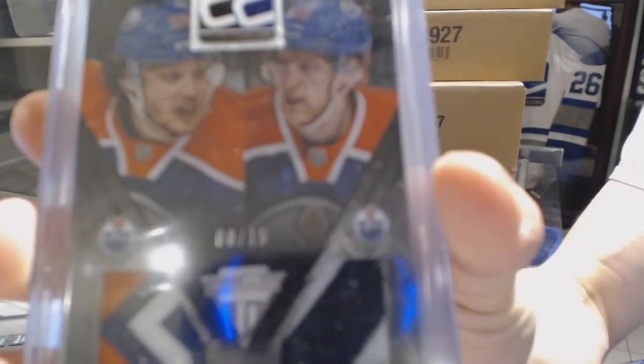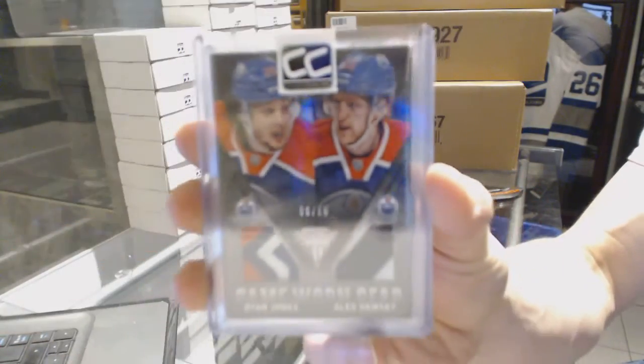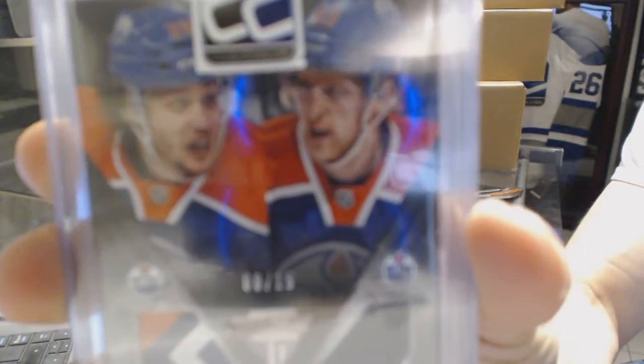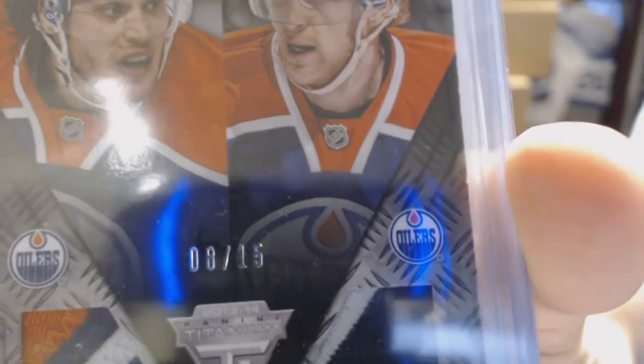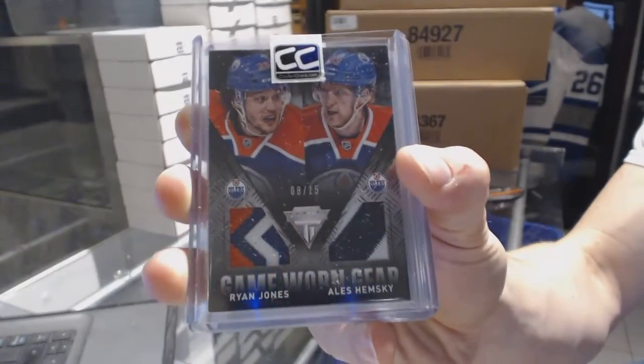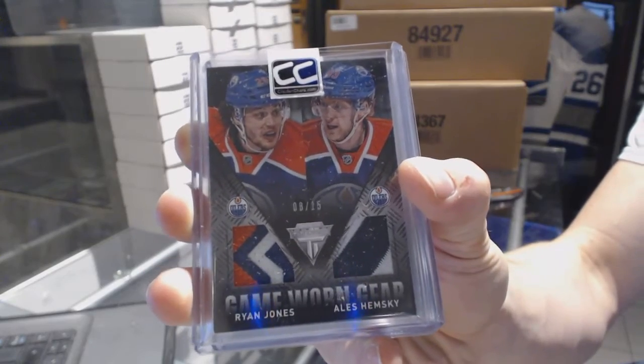All right, and we start with a 13-14 Titanium Game Gear Dual Patch, numbered 8 of 15, Ryan Jones and Alex Hemsky. 13-14 Titanium Game Gear Dual Patch, 8 of 15, Ryan Jones, Alex Hemsky. There we go. I was going to say, I don't want this to be the break.